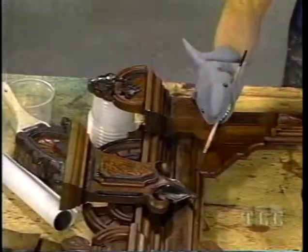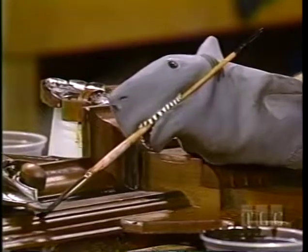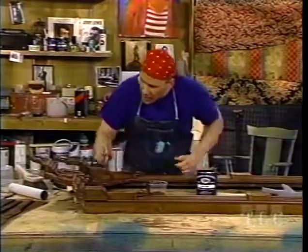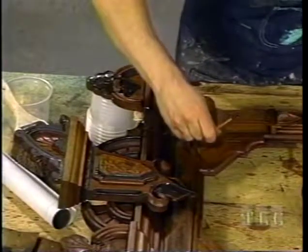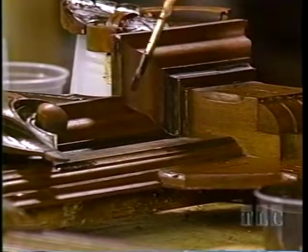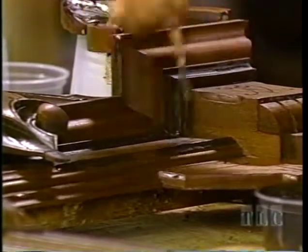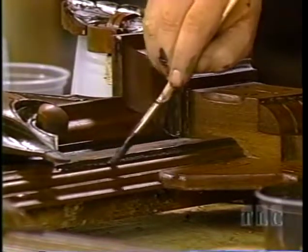I love the highlight. I'm highlighting this thing a bit. I'm highlighting again. People love when I highlight. Here we go. A lot of these Victorian mirrors of this time were highlighted like this.